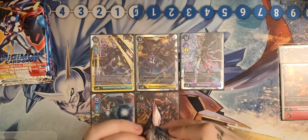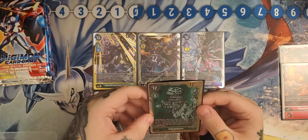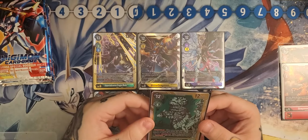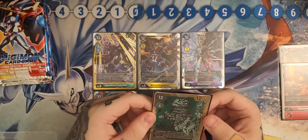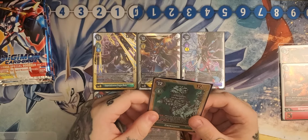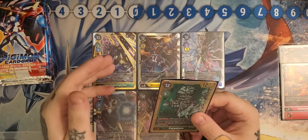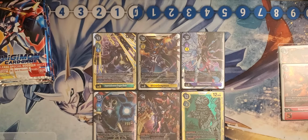We've got the Digisorption 3. When one of your Digimon digivolves into this card from your hand, you may suspend one of your Digimon to reduce the memory cost of the Digivolution by 3, which is nice. It lets you bring out something big for 3 less of a cost just by suspending one of your Digimon. And then once per turn, you may suspend your opponent's Digimon instead. So it's nice. You can suspend their Digimon to reduce your evolution cost. It's great to see.